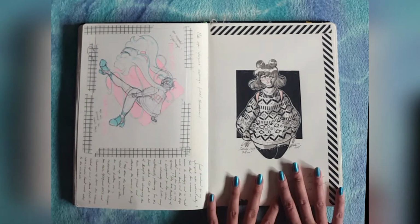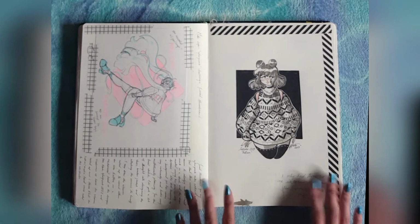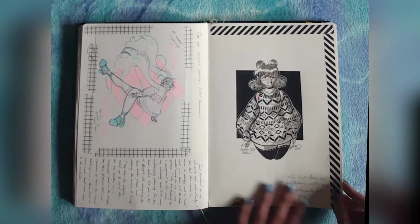This one is for Inktober from last year. I've done the full event for a whole month before, but this year I wanted to focus on a different event, so I only did the one entry, but I had a lot of fun with this one.